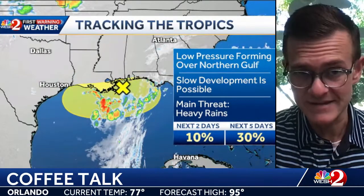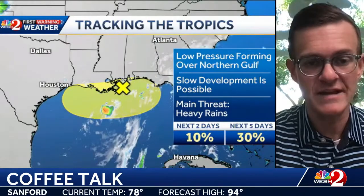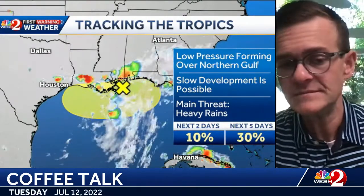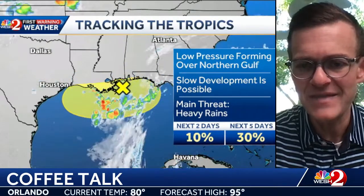Low development chance. Still there, still something, but a low development chance. So, it's something to watch. It's nothing to be concerned about, though, okay? And that's the good news.